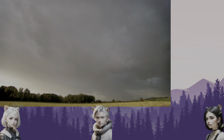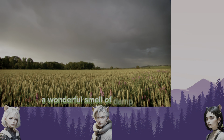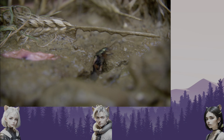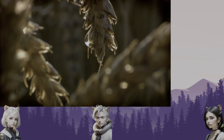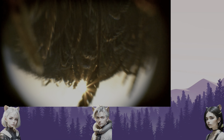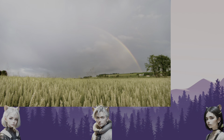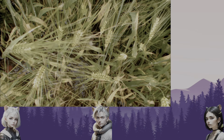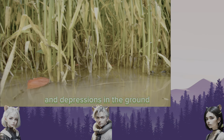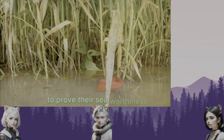In the late afternoon, the rain is over, and the storm front has moved on. A wonderful smell of damp earth and warm straw fills the air. The water has collected in hollows and depressions in the ground. It's time for some cornfield inhabitants to prove their seaworthiness.